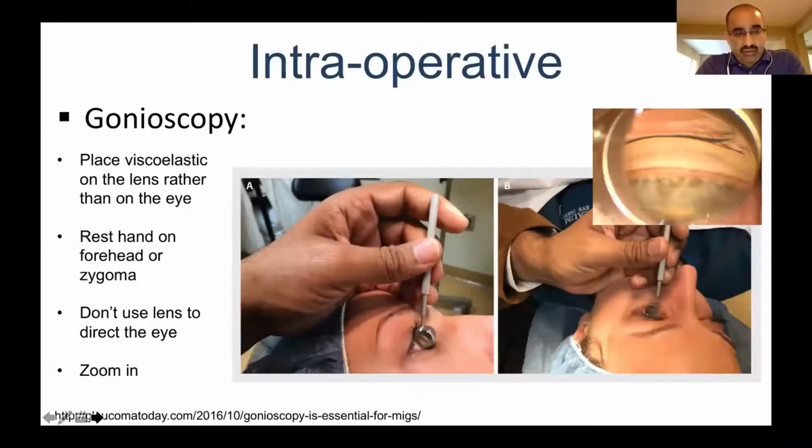Rest the hand on the forehead or the zygoma, depending on which eye you're operating on. Don't use the lens to direct the eye. There's a tendency for the surgeon to want to direct the eye while holding the gonio lens, and that just causes striae on the cornea. So just have the patient position correctly and ask them to look the right way. And then zoom in, and that's the picture on the upper right-hand side.